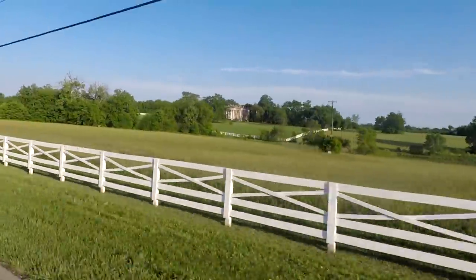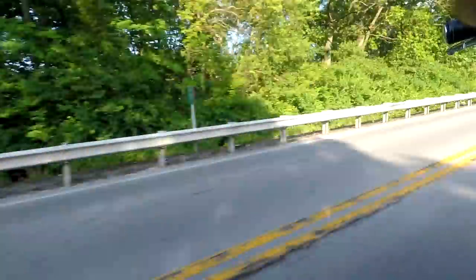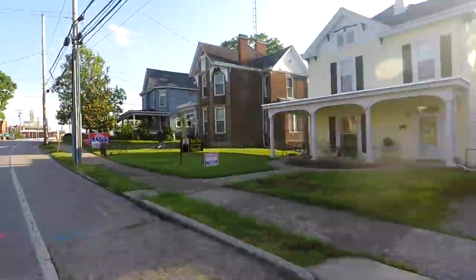Kind of another one of those rides where we didn't really know where we were going to go, but we wanted to go check out the little city of Georgetown. Quaint, cute little town, which we love.